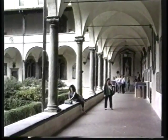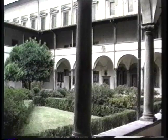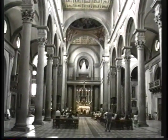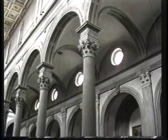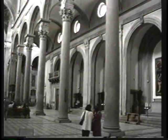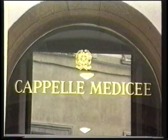This peaceful cloister is attached to the Church of San Lorenzo, which was designed by Brunelleschi in the early Renaissance. He developed here a new theory of geometry and proportion based on humanistic canons of architectural beauty, rather than the flamboyant elements of the late Gothic period that had degenerated into more of a formalistic approach. In the Renaissance, we see the emphasis on simple geometric forms.